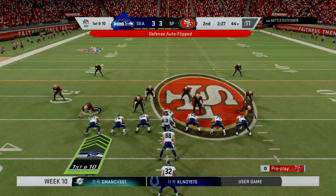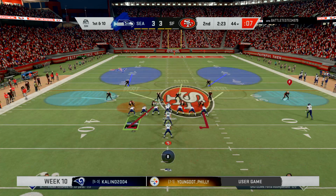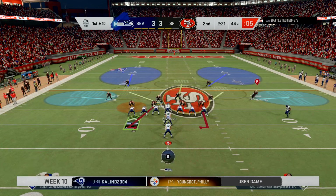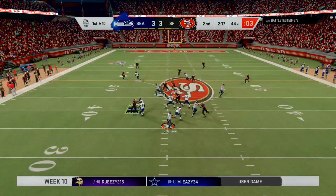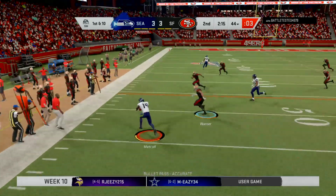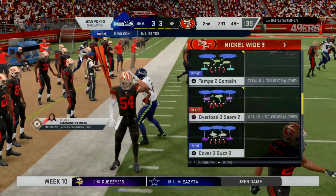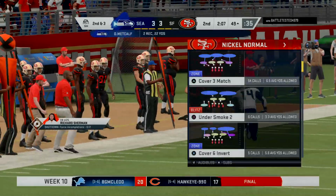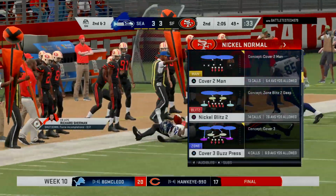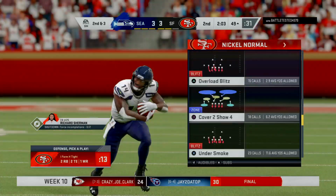This offense finding its legs now. Here's another 1st and 10. Here's Wilson. Left side here taken in by Metcalf. 7 yards, the pickup on the pitch and catch. Brings up 2nd and 3 at the 49-yard line.